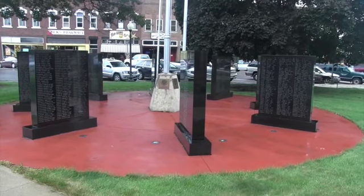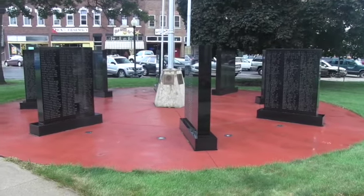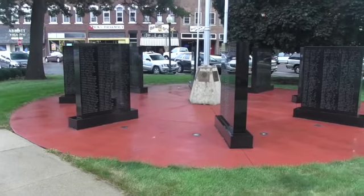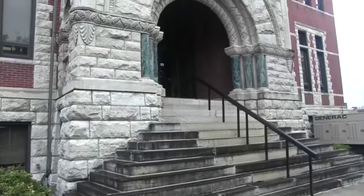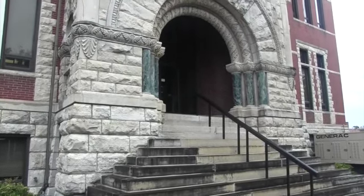An impressive monument to the fallen heroes of war with an appropriate comment. Some gave all, all gave some. It would be interesting to know who or what company did this sculpture work.